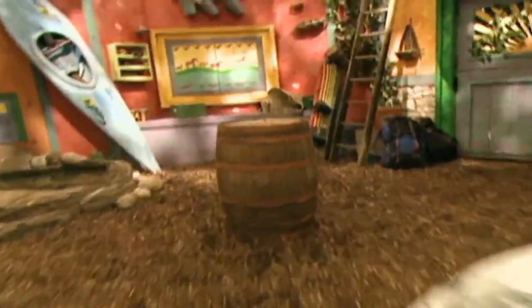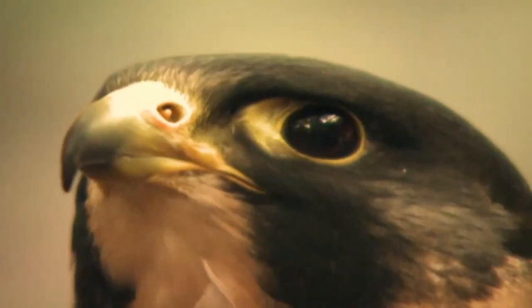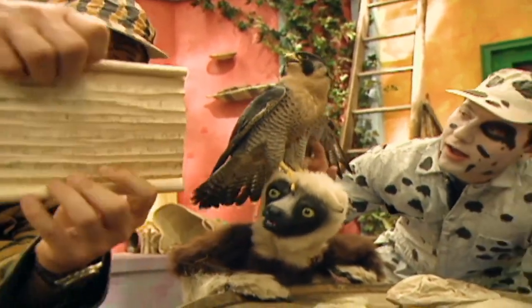Incoming, duck! It's not a duck, it's Sticky Feet. The peregrine falcon. Yeah, Sticky Feet has stripes too, on his legs. Yeah. Stripes are everywhere in the creature world. Let's see if Jackie's into stripes.